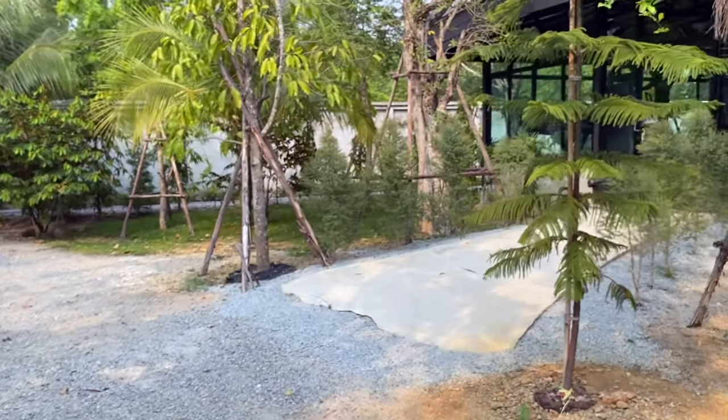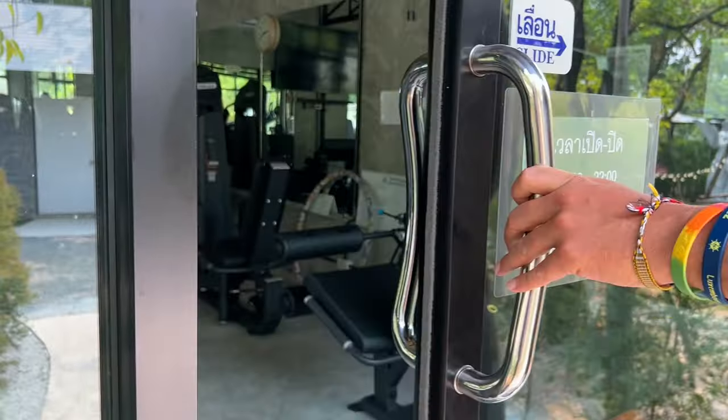Do you think that we can swim in the lake? Probably not. I dare you. No way. Okay, then we continue our walk. And here we get to the fitness area.